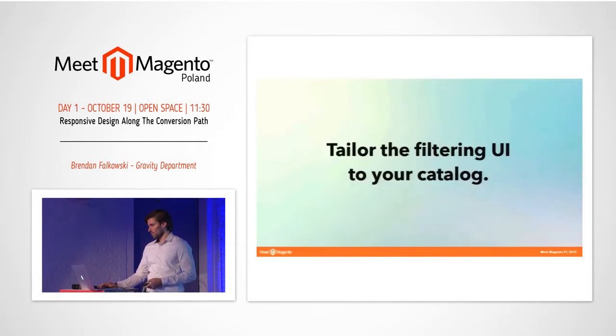a filter. The key here is just don't be afraid to experiment and really think about how the filtering experience can be adapted to fit the store's exact catalog and the type of product experience you want shoppers to have. Magento has a UI that ships for this initially, but it may not be the best for your store. It's always something that you can tailor.